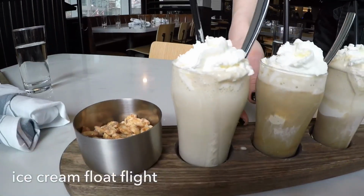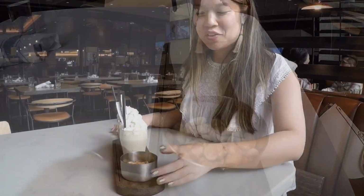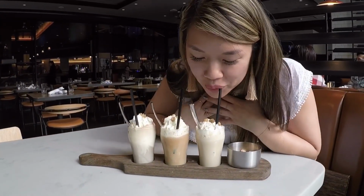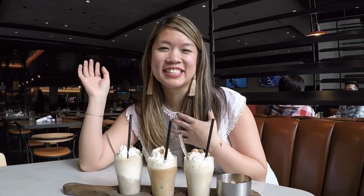This is the Bailey's, and then the middle is root beer, and then the Guinness. So thank you. I couldn't miss out the opportunity to get a flight of floats. So, started our drinking off with some tipsy milkshakes. Bailey's, Guinness, a scoop of ice cream, and some honey roasted peanuts.